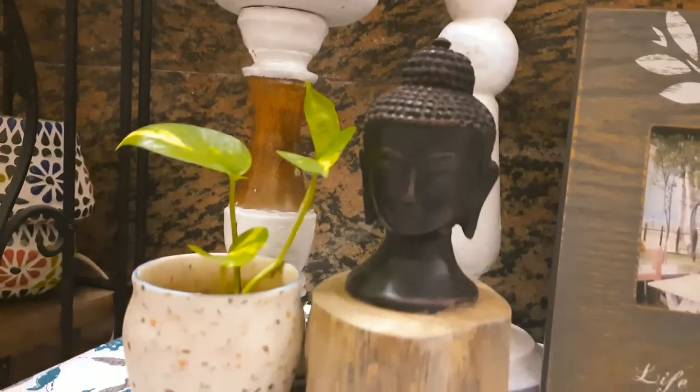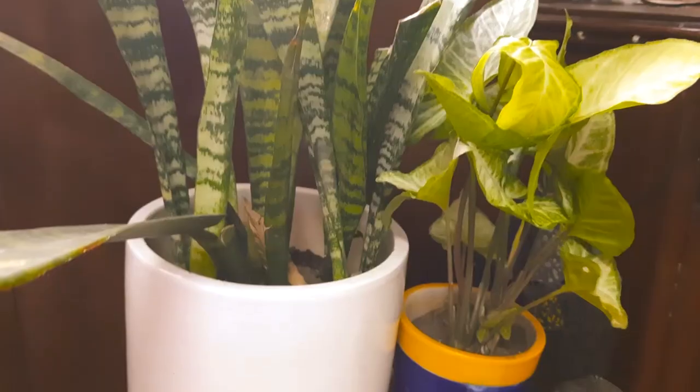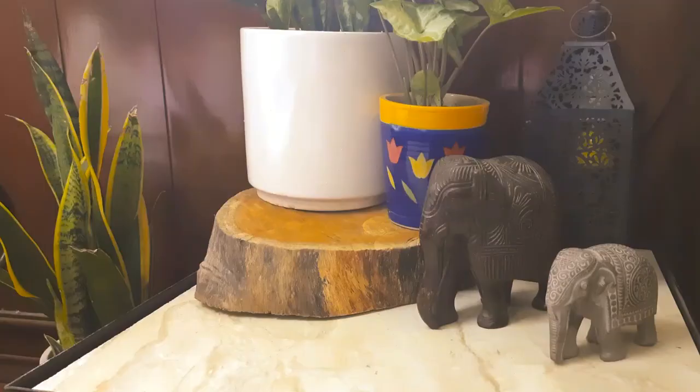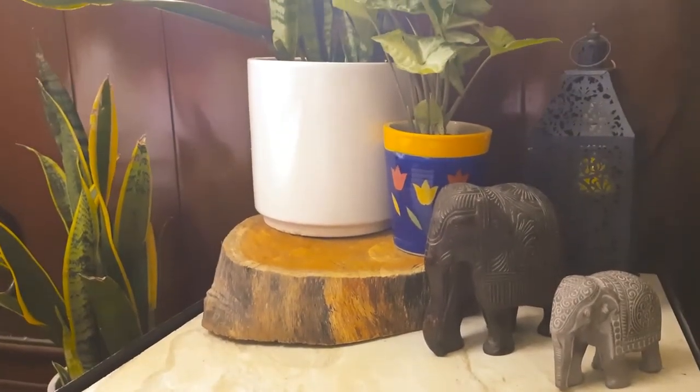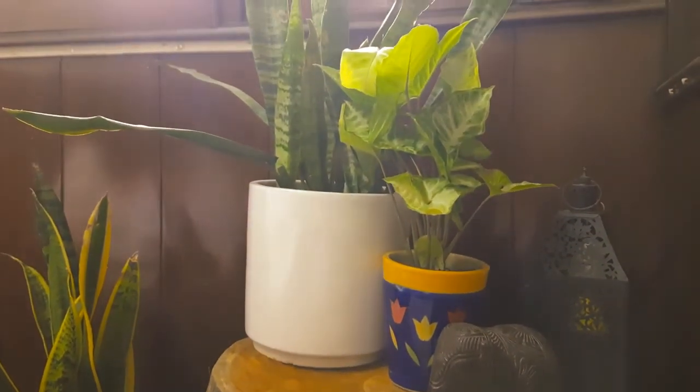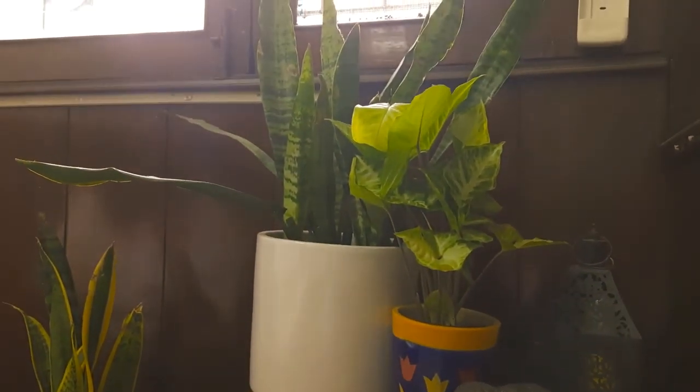Studies have proven that house plants improve concentration and productivity. Plants reduce stress levels and boost your mood. Apart from these things, plants simply uplift and beautify the corner of your house.